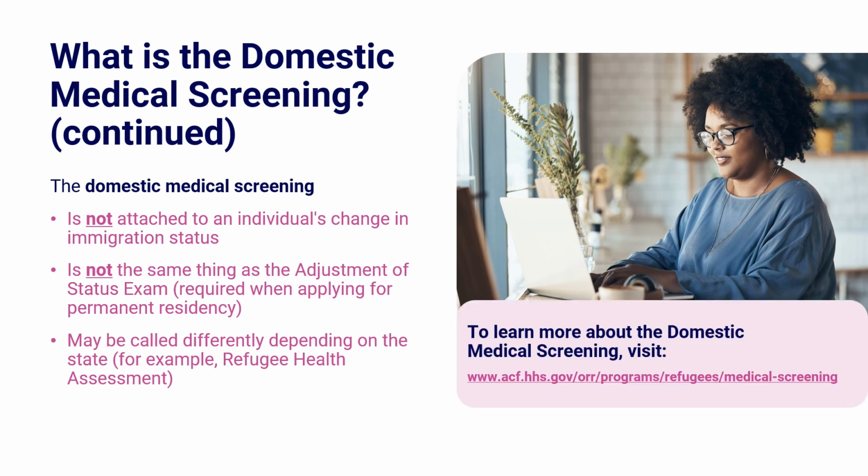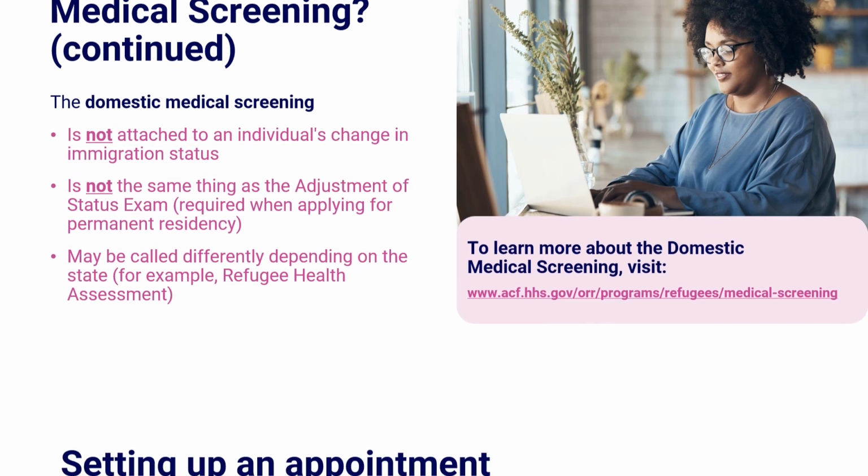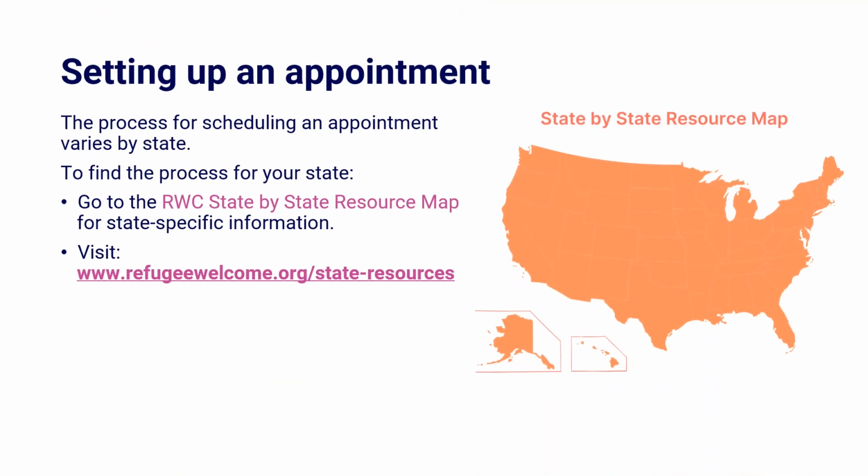To learn more about the domestic medical screening, visit www.acf.hhs.gov/ORR/programs/refugees/medical-screening. The process for scheduling an appointment varies by state. First, find out how to schedule an appointment in your state. Here are some ways to find out.